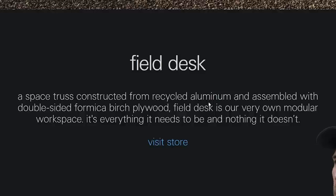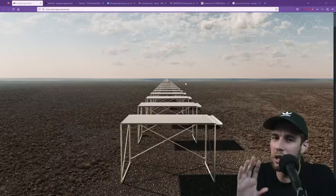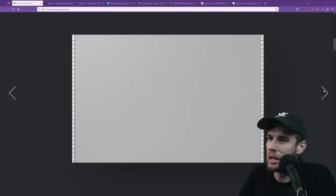It is called the Field Desk, a space truss constructed from recycled aluminum and assembled with double-sided Formica birch plywood. Field Desk is our very own modular workspace. It's everything it needs to be and nothing it doesn't. You heard it here first, guys. Minimalism is the way in here. They're going to give you the minimal amount of shit, but you're going to pay them a maximum amount of money.